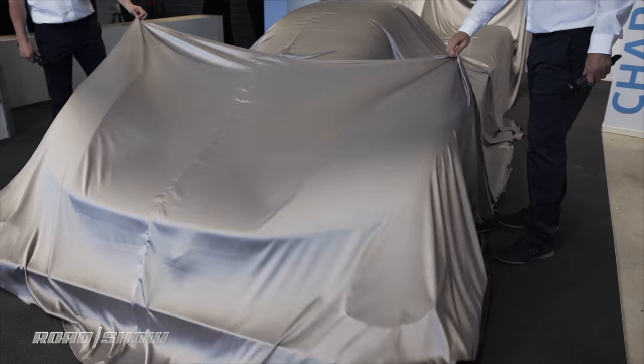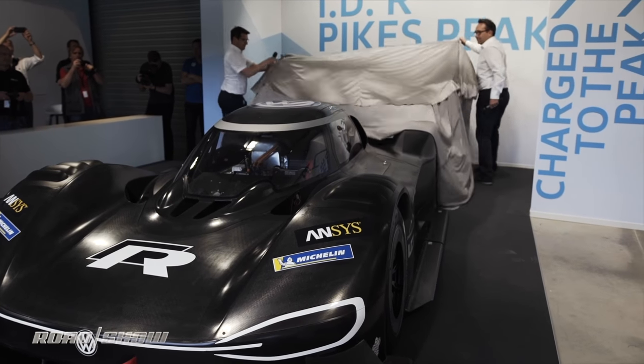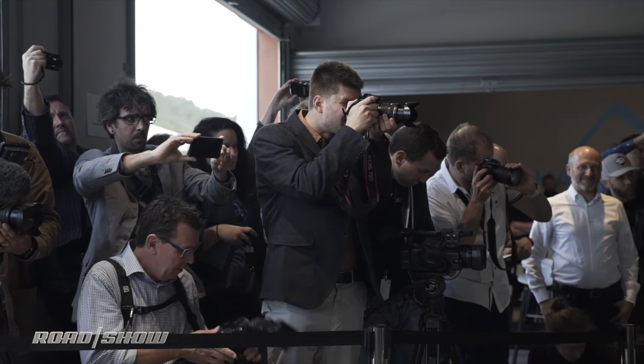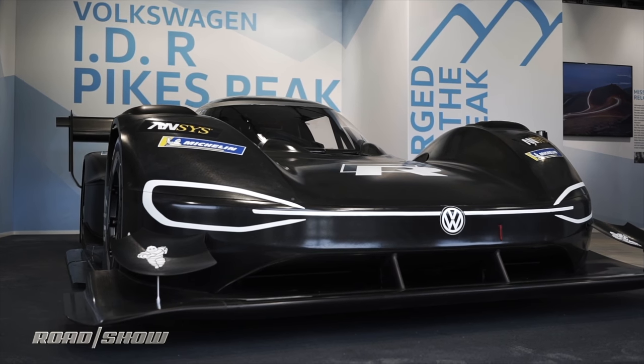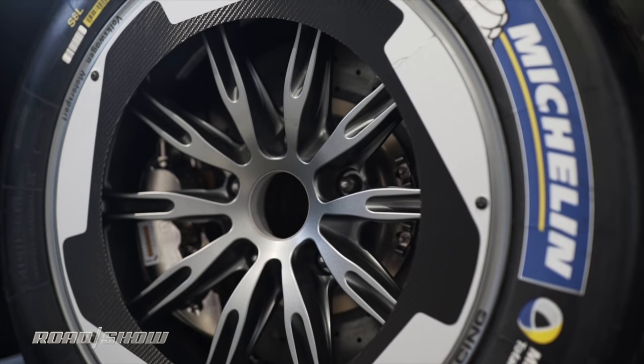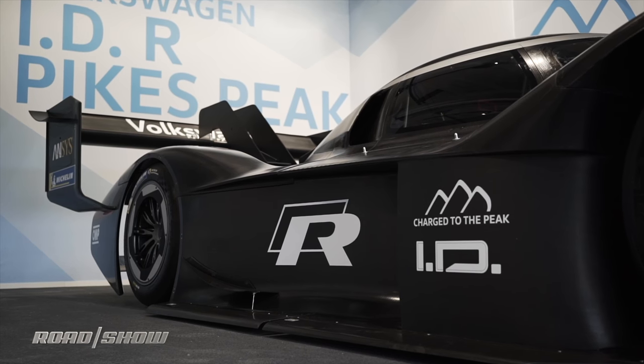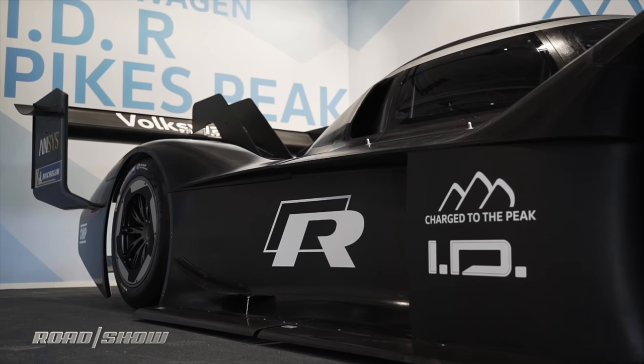And while the 12-mile course has changed just a little bit over the years, the chariots that the brave racers have strapped themselves into are radically different. And this is the latest evolution. It's the Volkswagen IDR, a racer that can sprint from 0 to 60 in just 2.25 seconds and has 680 horsepower courtesy of a pair of electric motors. Yes, that's right, this is all electric and emissions free.